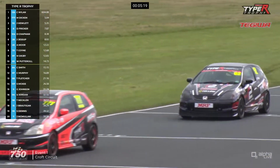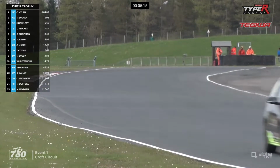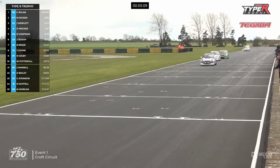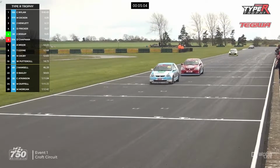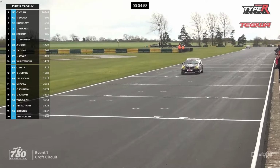So that does promote, though, Joe Jessup into 5th place, with the demise of Daniel Chapman up there at Sunnyhouse, where the accident ended. Yeah, that's right. So that's going to change the top 10 look a little bit, therefore. So Jessup is up to 5th, just coming across the line behind them. Ashmore is 6th, 7th Travis Coyne, 8th Mac Digby, 9th is Will Pottinger, and 10th is Chris Smith.